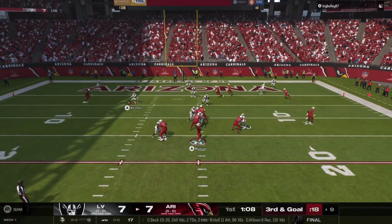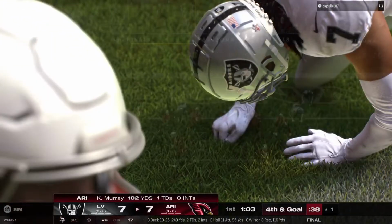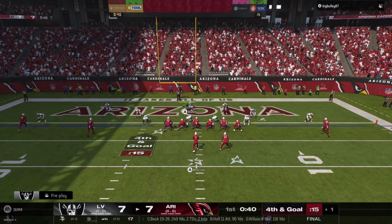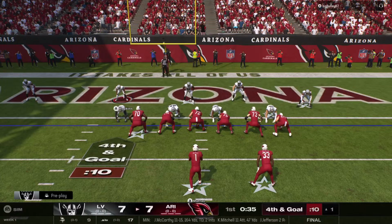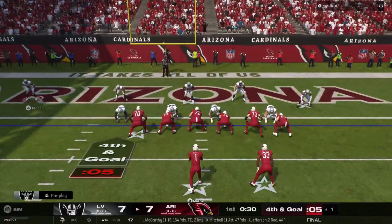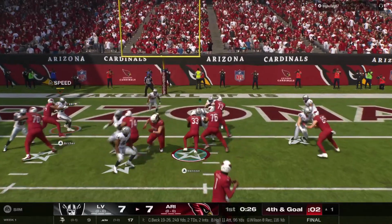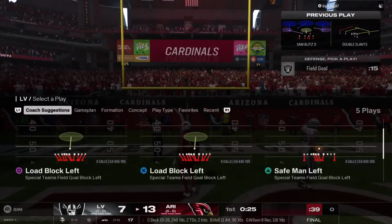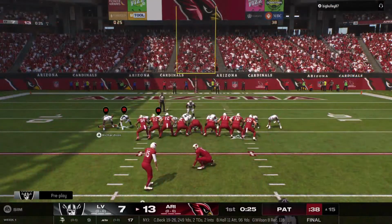Murray now, 3rd and goal. Toward the pylon, caught. And he'll be brought down right on the edge of the goal line at about the 1-yard line. Coach. Going for it. Here's Benson. And he will get into the end zone. Touchdown, Arizona. Trey Benson punching it in from a yard away.